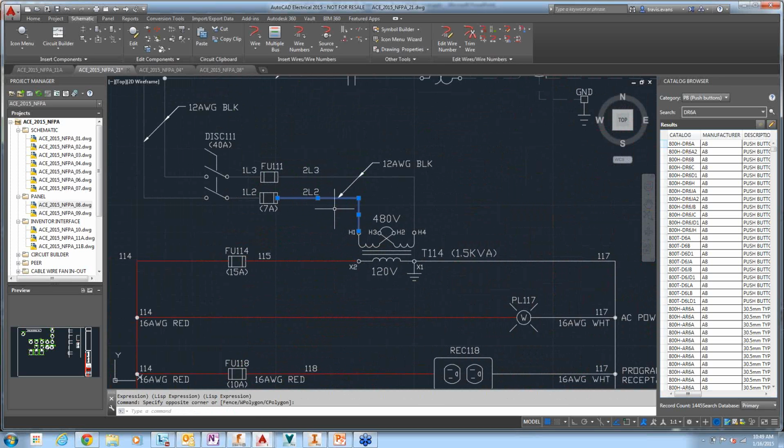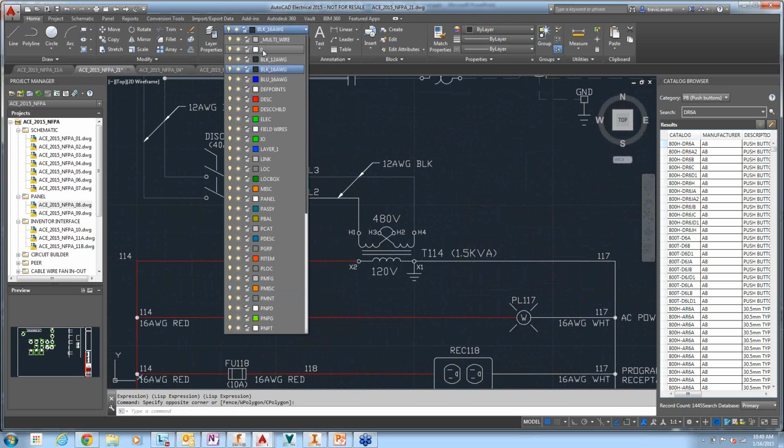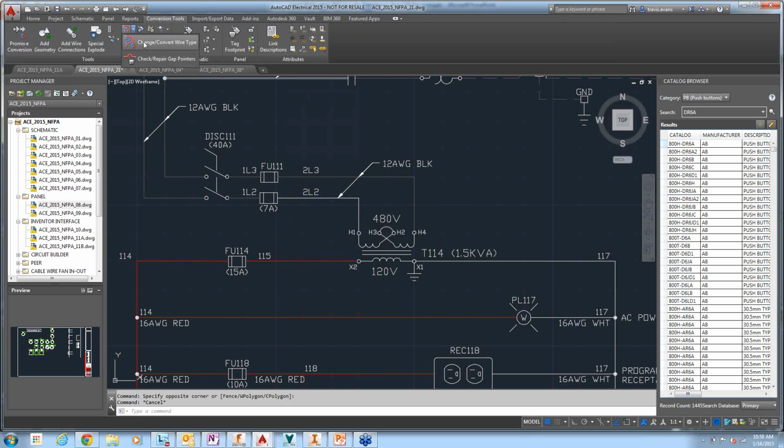So to show you some of those benefits here, if we take this wire and we change it back to just a single line, to show some of the benefits as we're building this up, and you can start to think if it makes sense to convert everything or start from scratch. There's definitely positives for both of those. So here we have our change wire types. We can go ahead and convert those, as well as convert text to wire numbers.